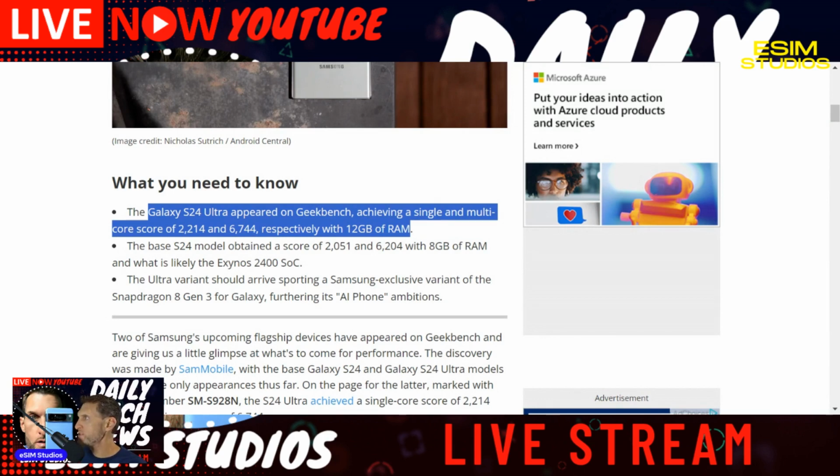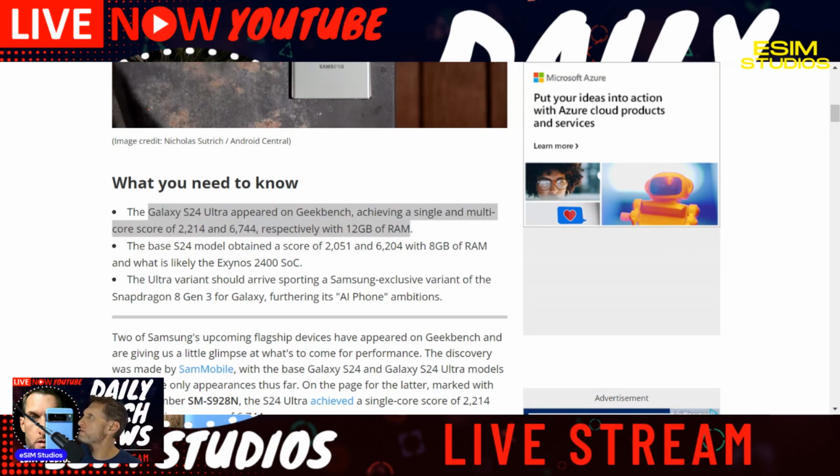It basically doubled the score of the 8 Plus Gen 1, and I think it got about 50% better than the 8 Gen 2. I think when I did my S23 Ultra, it has the 8 Gen 2. You know what? Hang on one second. I could actually find this out.